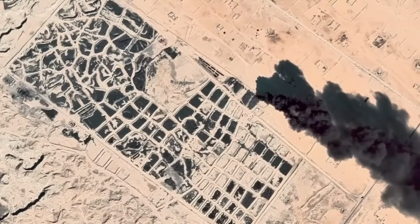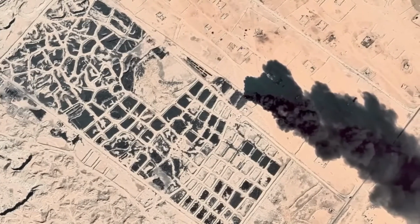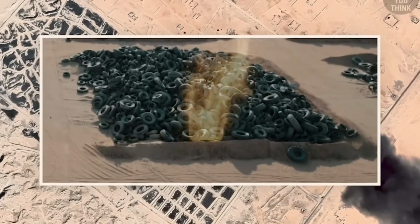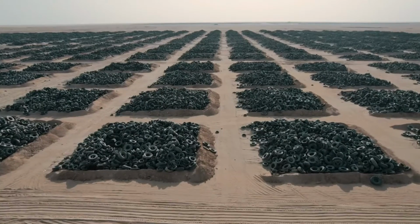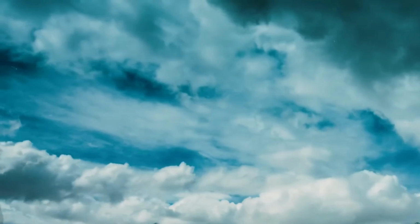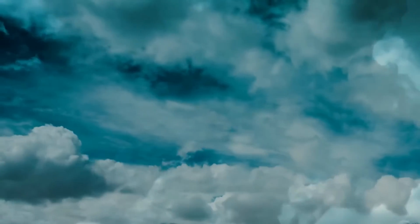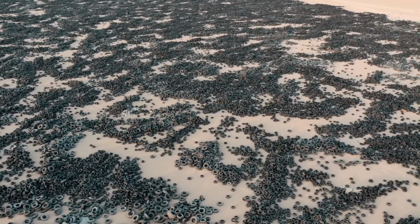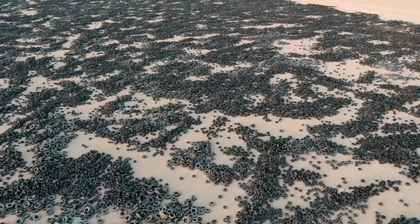To get an idea of the extent of the damage, you can see this satellite photo of a small square in the graveyard that was engulfed in a dangerous fire. Now, imagine the damage that would occur if the fire spread throughout the entire graveyard. Due to these incidents, there was a lot of pressure on Kuwait from the international community because the harmful gases from the burning tires remained unfiltered in the atmosphere. Finally, in 2021, Kuwait decided to find a solution for these tires.